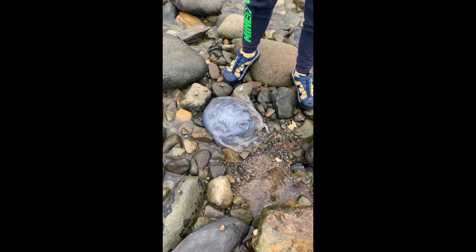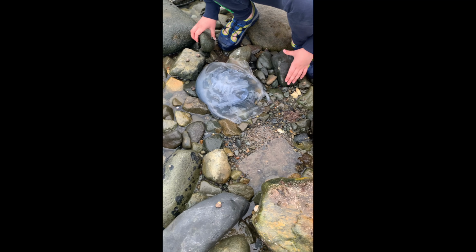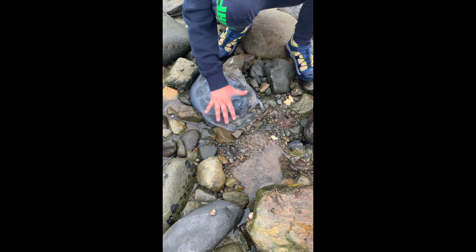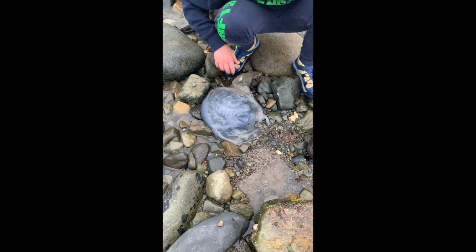Latest find. Alright, this is catch of the day, guys. Look at the size of this one. Put your hand over it, show the size. Look, yeah, this is my hand. About six times your hand size. Yeah, massive. Catch of the day. Cool. Well, we're going to keep on searching, not giving up there.